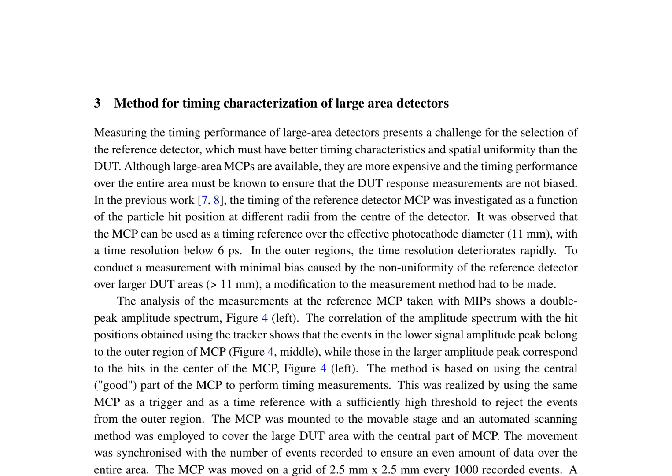uniformity. However, large area microchannel plates, MCPs, are costly and require precise timing calibration to ensure unbiased measurements of the detector under test, DUT. Previous studies have shown that the timing performance of an MCP reference detector deteriorates rapidly outside its effective photocathode diameter, 11 mm. To mitigate this bias, a modified measurement method was developed.